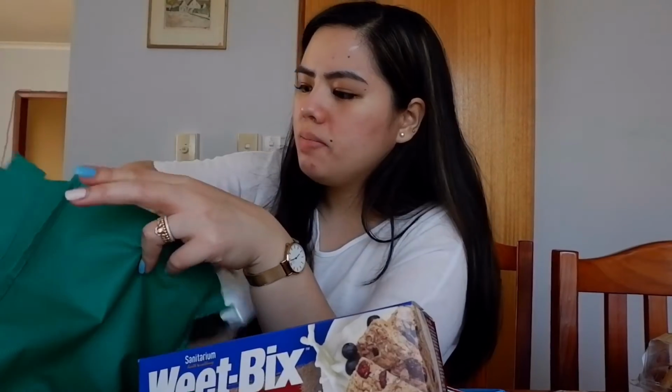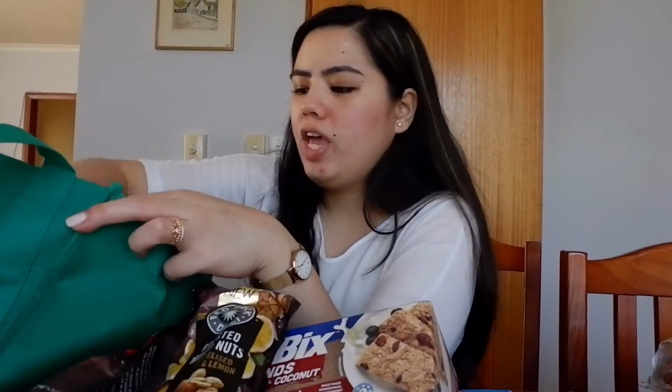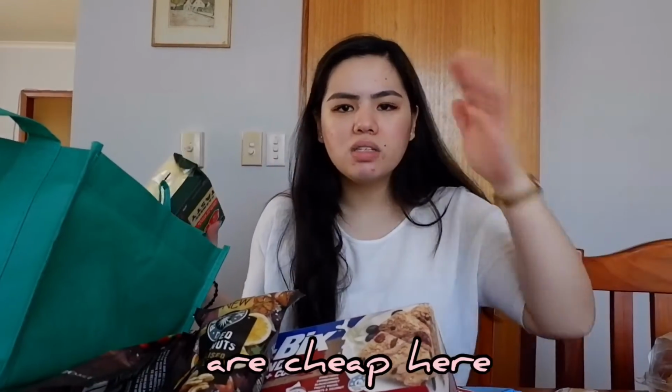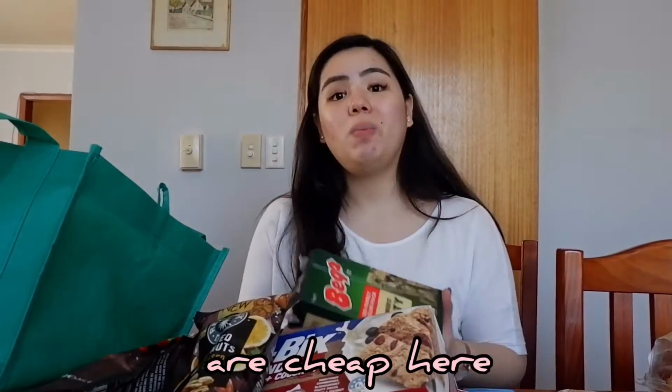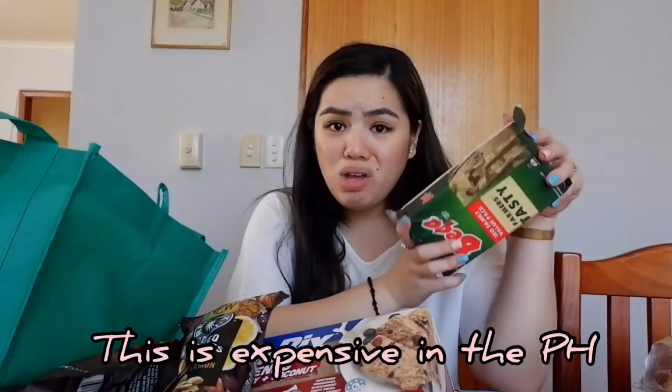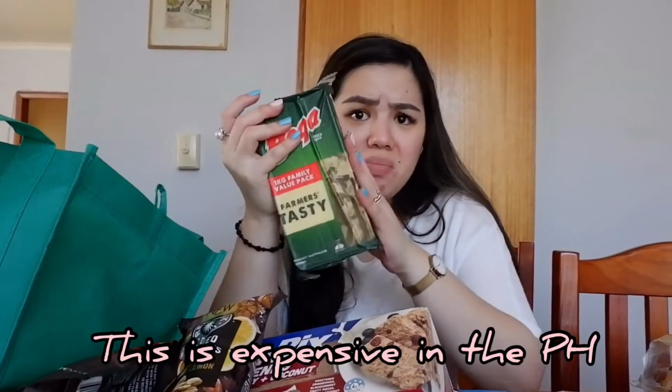And of course, si Mommy bought cheese, her favorite. Mura lang kasi yung cheese dito, as in, yung mga cheese, mga milks, mga dairy. Mura lang dito, parang tubig nila yung cheese. Ay, yung milk. Pwedeng itubig. So, ito yung mga blocks of cheeses. Mga kaya nito sa atin, mga nasa 500, 600 pesos, diba?